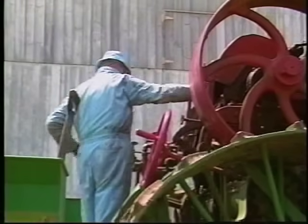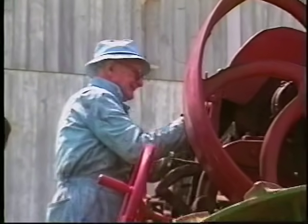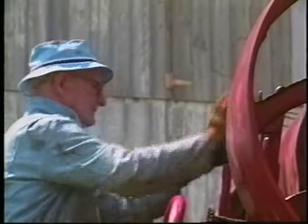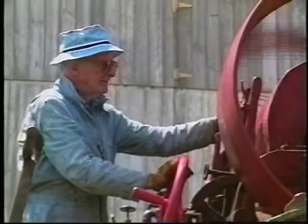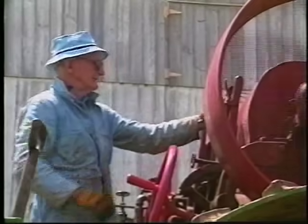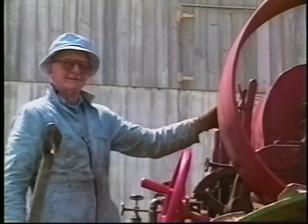Operating a steamer required skill and a thorough knowledge of steam pressures and power transfer from the pistons to the wheels or the belt. A good traction engine operator in rural America was as revered as any locomotive engineer.